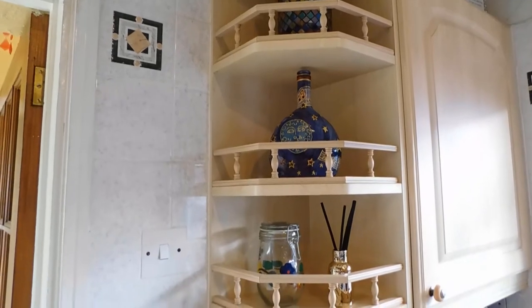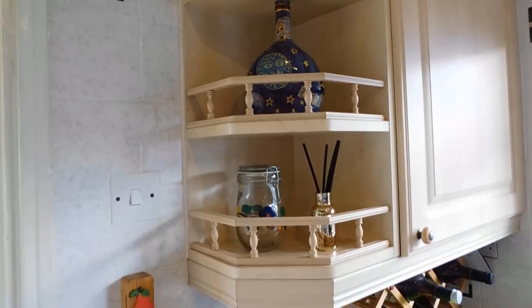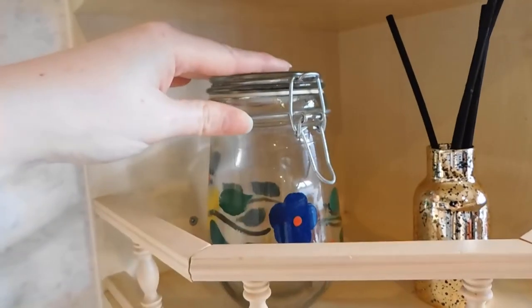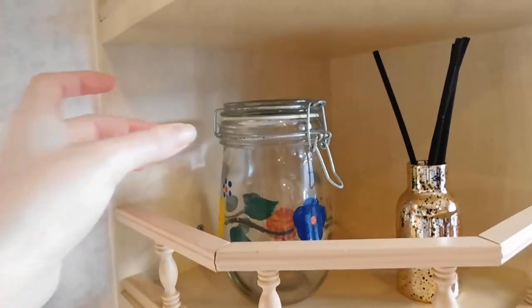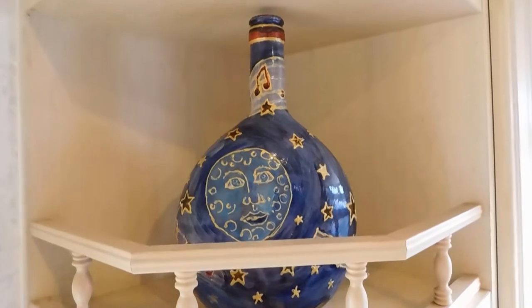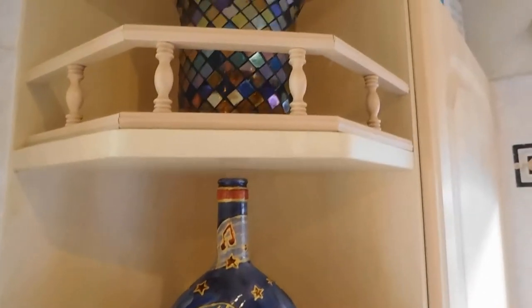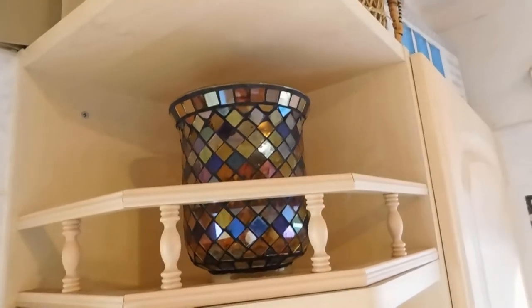We've gone for like a glass painted theme because Mum has a lot of these lovely decorative jars and glasses that she's collected, like I said, over the years that they've just been stored away somewhere and forgotten about and not really shown on display. So I think these are so, so lovely.